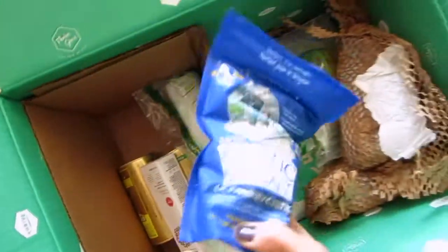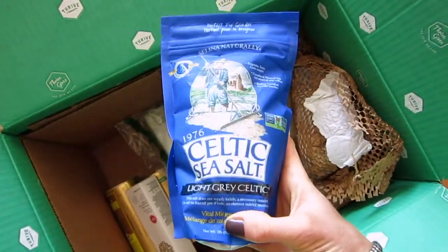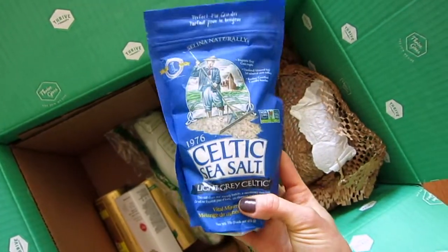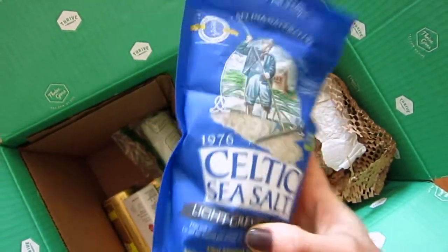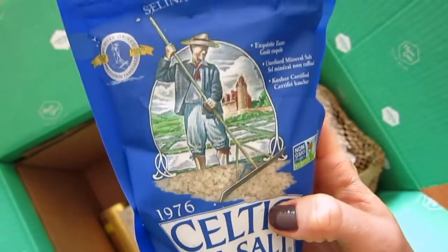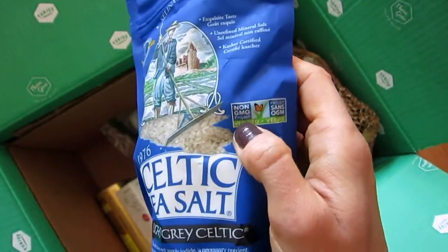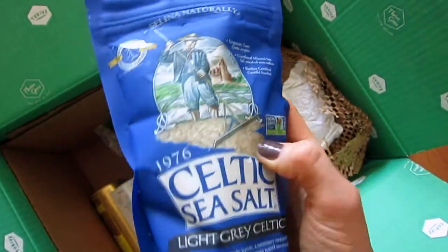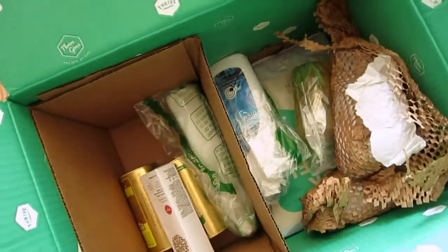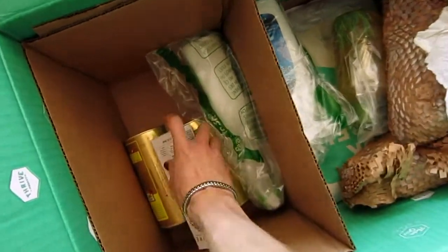Now, I also ordered the Celtic sea salt. I have a video about Celtic sea salt, about the great health benefits it can give you. This is gray salt. You can see, this isn't white. See? It's gray. And now they actually started putting the Non-GMO Project Verified sign. They didn't have it before. So, as you can see, I'm ordering a lot of salt. And again, I'm ordering it because it has really good pricing.